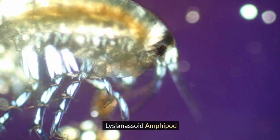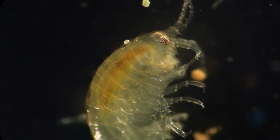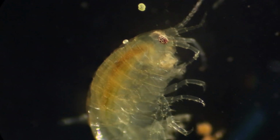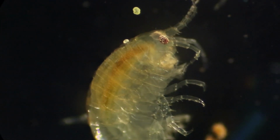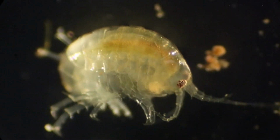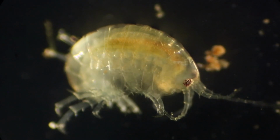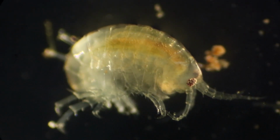Lysianosauride amphipod. One of many new amphipods discovered by the Census of Marine Life, this Lysianosauride amphipod inhabits the waters near Elephant Island in the Antarctic. Like other tiny crustaceans, amphipods, aka sea fleas, are a big source of food for larger creatures of the deep.